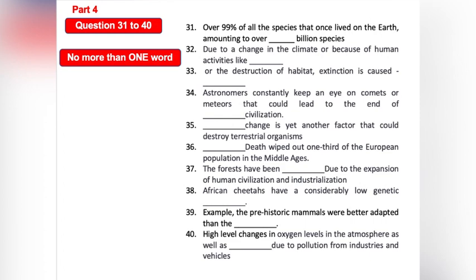Better adapted competition. The better adapted populations win over the ones that lag behind. For example, the prehistoric mammals were better adapted than the dinosaurs. The ones which are well adapted survive, while the others become extinct.